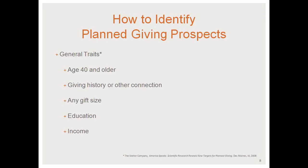So income, again, we may not know the income levels of all of our donors, and a lot of individuals have wealth that we would never expect otherwise. But to the extent you can identify wealth and high income levels, these are also indicators to help you rank and rate your planned giving prospects.